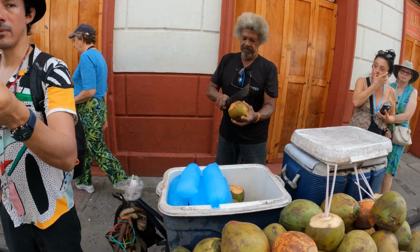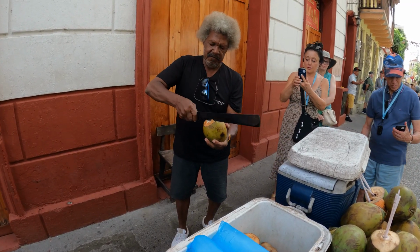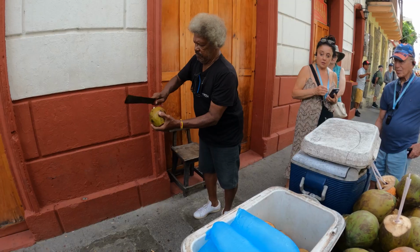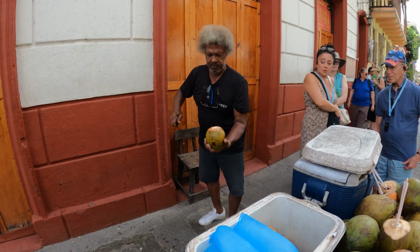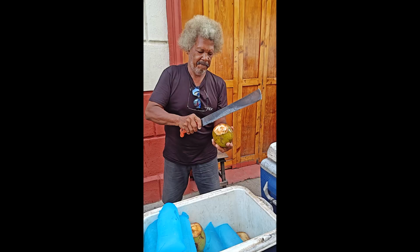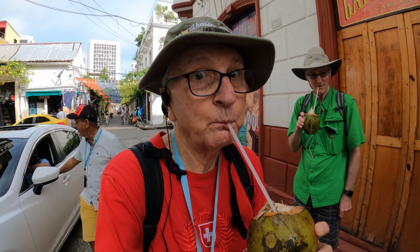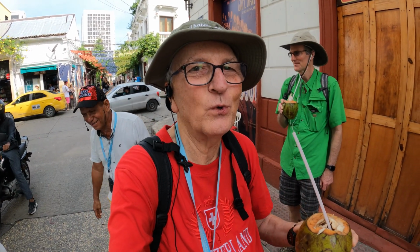Mind the car. Opening up the little section in there. Okay. Now, another thing about coconut water. I don't know if this gentleman has it, but normally there are people here who like to have some Cartagena rum. Okay, I'm having the coconut water here. Here we go. Very good, very good. Yeah, coconut water.